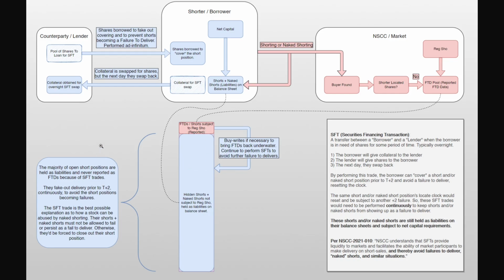So what happens down at this level? Well, the buy rights is necessary to bring the FTDs back underwater, and they continue to perform SFTs to avoid any further failure to deliver. Hidden shorts and naked shorts are not subject to the regulations and held on the balance sheet. So this is how it's done. The market is checking the Reg SHO, and this is on the balance sheet? Well, it's not. It's not on the balance sheet.